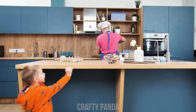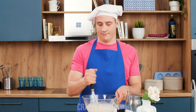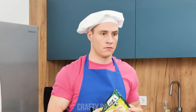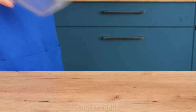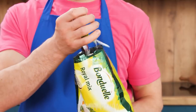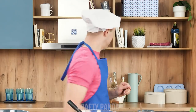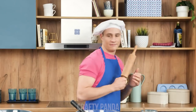What are you doing there, Adam? Looks like you didn't notice a little thief. I got an easy fix for that. Hide it where they won't look. Oh no. Just where I left them.